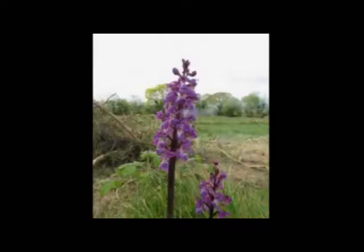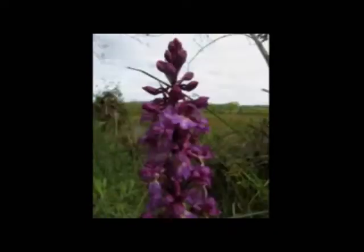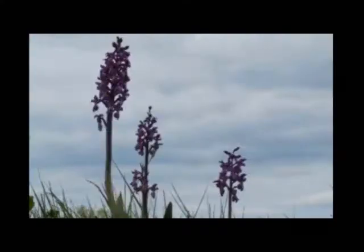Just before we finish, I hope you all got down to see the early purple orchids, which I mentioned in my last talk in spring. Spring seems a long time ago now, but these orchids really were spectacular until they were cut down. We have to wait for them again until next year.